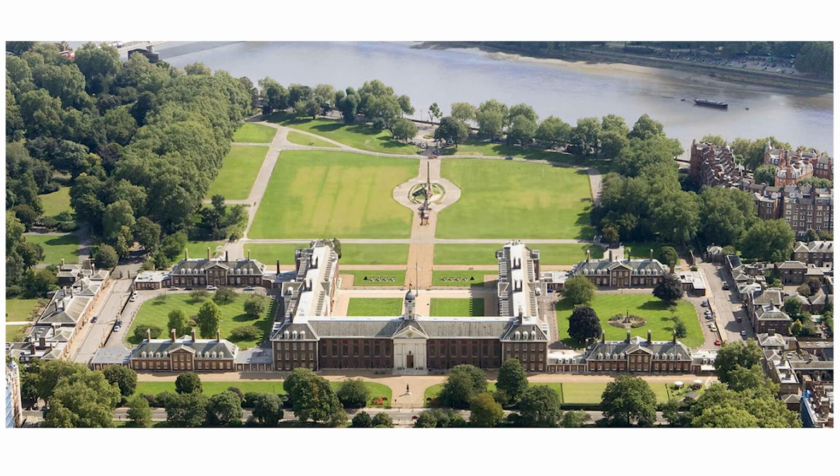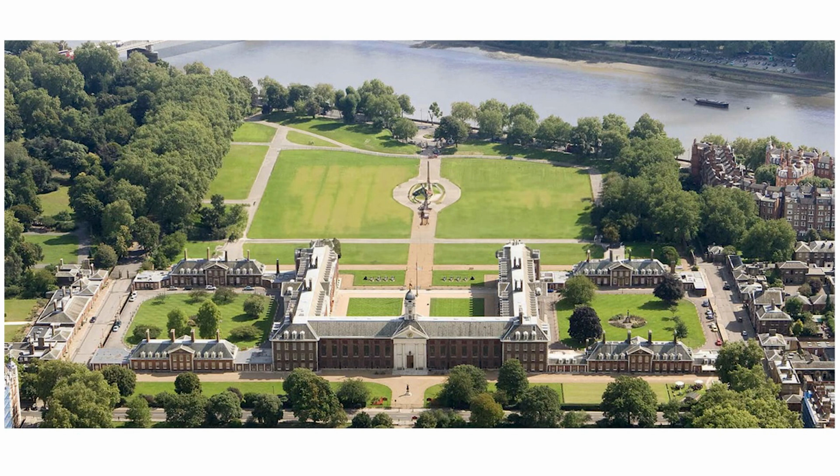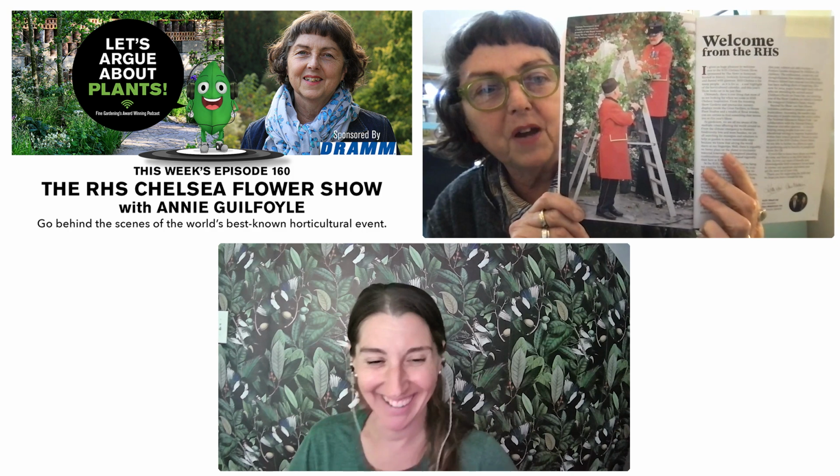So it is more of a rest home. I wouldn't call it a hospital, but it is more of a rest home for pensioners who have given military service, and of course, World War One. I don't think there's anybody left now, but World War Two, there's probably a few left. But of course, you can be a veteran of any particular conflict. And they wear these wonderful red jackets, and in fact I'm just holding up a picture. So for people who don't know what on earth I'm talking about, you see these men walking around in these beautiful red coats with the medals on them. Yes.